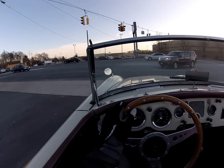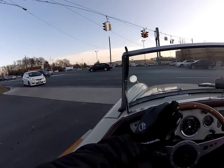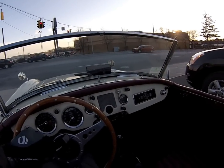This car was actually restored about 20 years ago, and it probably has less than 500 miles on it since then.